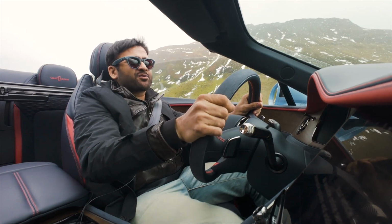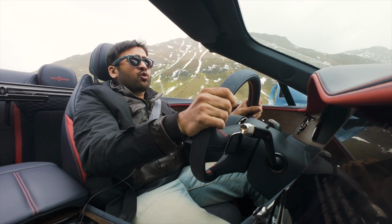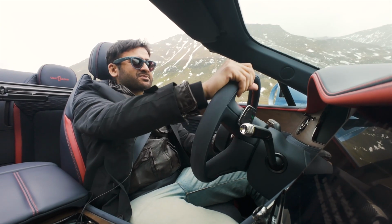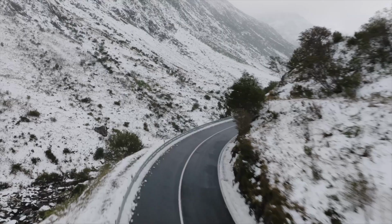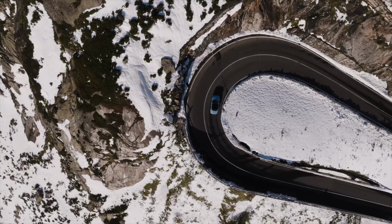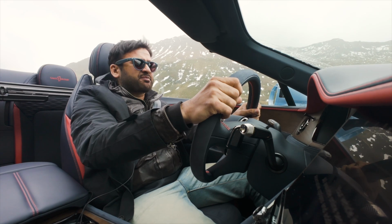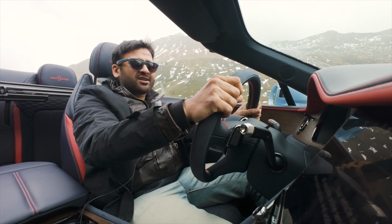It is surely a car which you want to drive every day, which you want to go for a grand tour and come back home smilingly. This is that car which actually wears a tuxedo and goes to a boxing ring. It behaves in a gentlemanly manner, and it can become that boxer that you want it to be.